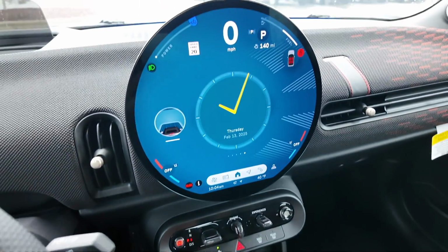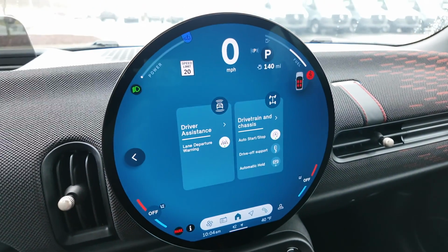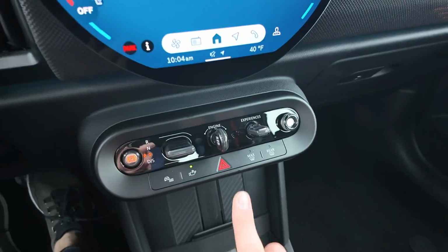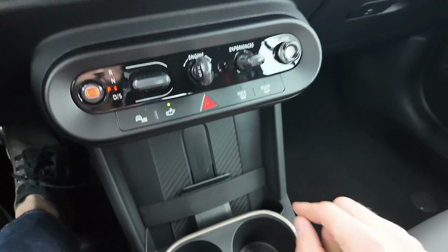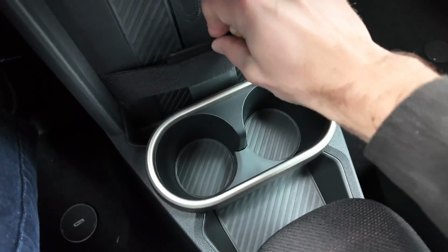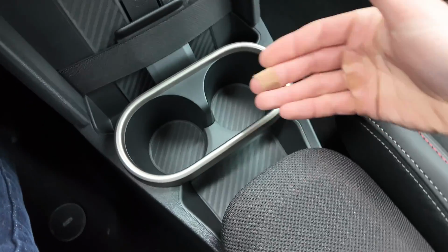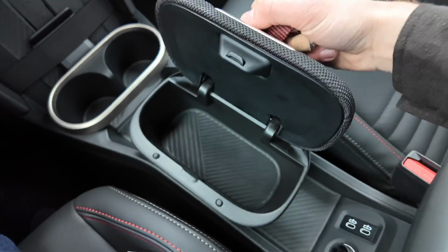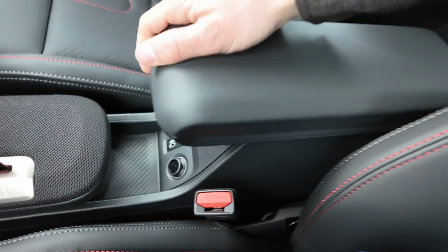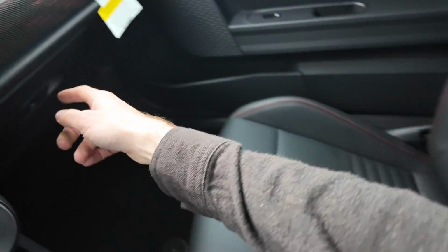Now, if you push on this lower left button, this is how you can get into driver assistance and then drivetrain and chassis, so you can go through some of that information. There's also hazards along with defrosters. You get wireless charging with a strap here to hold your phone along with this area here. You have 2 cup holders with a little bit of storage. Pull on this tab where you have storage in the center. You have auxiliaries with more storage, and then a fixed armrest right in the middle.